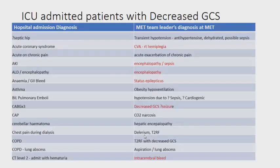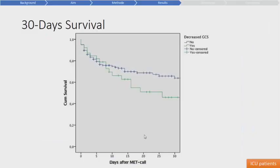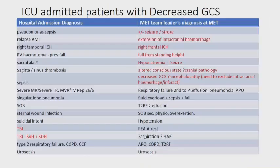If you look at the ICU admitted patients, the previous slides were for all comers, but for ICU admitted patients with decreased GCS, this is what the med team records when they arrive at the med call. Only a small proportion of patients had a med diagnosis related to the central nervous system, and almost no patients had a hospital admission related to strokes or other causes. There's a small one, like a cerebellar hematoma, so only 1 or 2 there. This is all 39 patients. What this really means is, if you're admitted to ICU with a med call after a decreased GCS, it's very unlikely that you have a CNS diagnosis. Most of the diagnoses are not related to your central nervous system.